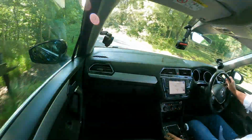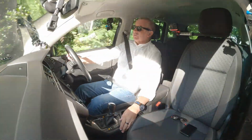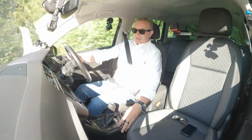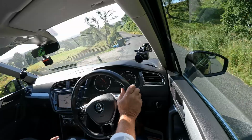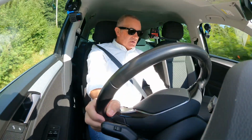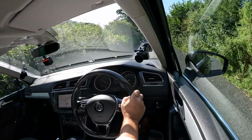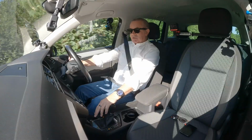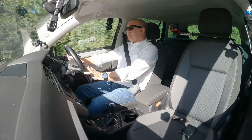Your stop start, I think that's the one off, so we'll knock that off. You don't want stop start on. For some reason you can knock the parking sensors off there. Again, I don't know why you'd want to do that. And also I think that's traction control off. Traction control deactivated, yep. We don't want that. In the centre console there you've got a power socket, an auxiliary in and a USB.